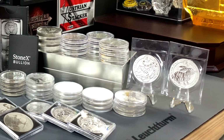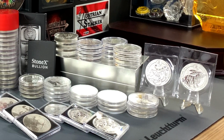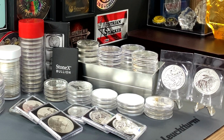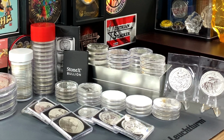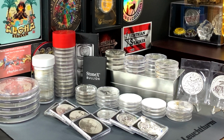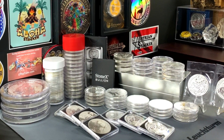I'll also share with you the total ounces of silver that you can see on your screen at the end of this video, so stay tuned to that if you'd like to find out. Do note that for this video, I've not included the collectible silver coins that I purchased over the last 12 months. Those coins are for my collection, and what you see on your screen here are for my silver stack.